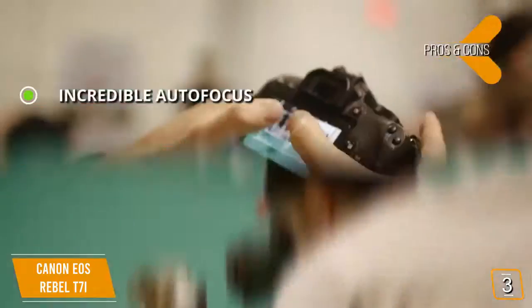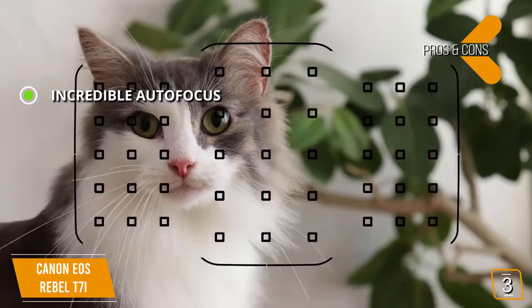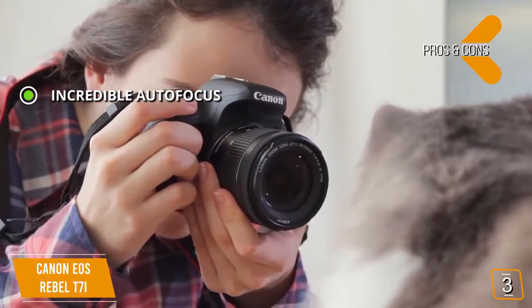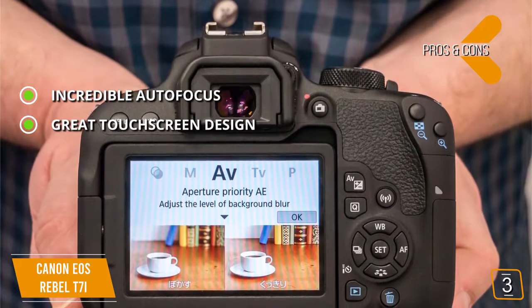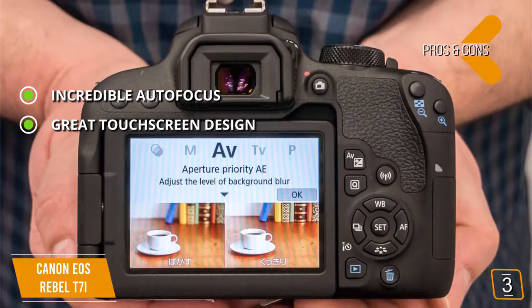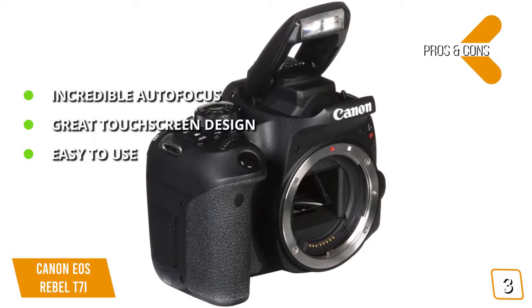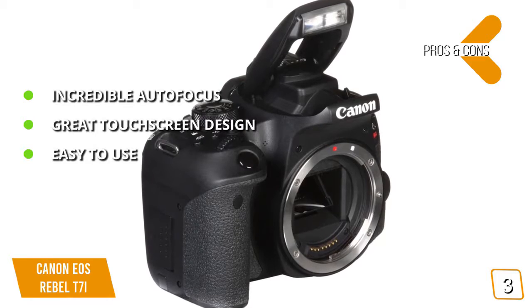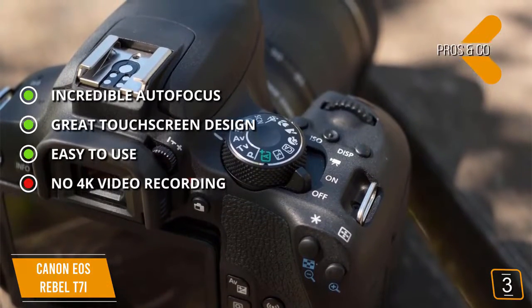The pros are incredible autofocus. This camera's 45-point autofocus locks onto your subjects quickly for clear and detailed photos every single time. Great touchscreen design. The LCD touchscreen this camera offers will give you a sharp picture when previewing the photos and videos you have taken. Easy to use. Everything about this camera makes it incredibly easy to use, even for photography novices. And for the cons, the lack of 4K video recording might be a deal breaker for some people.